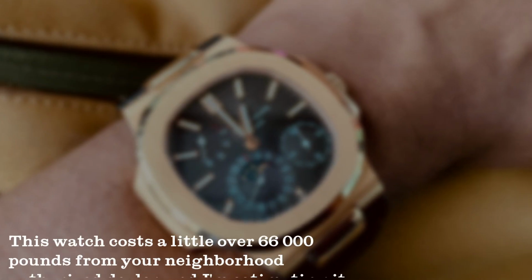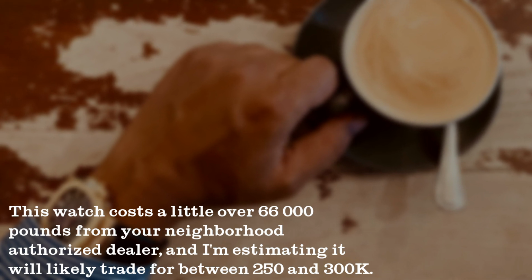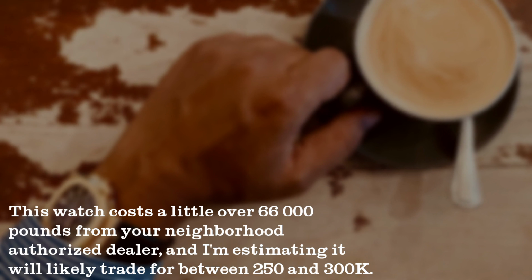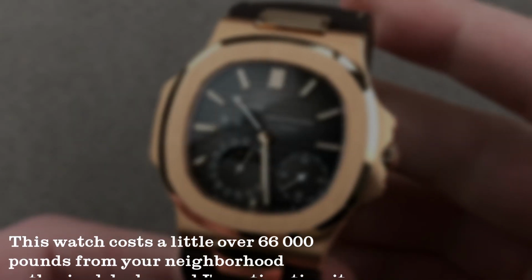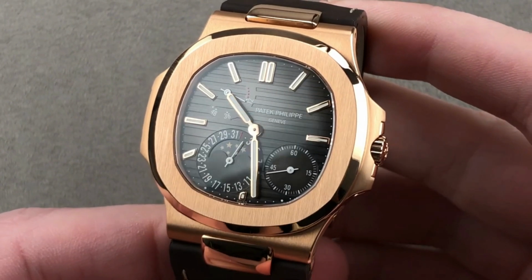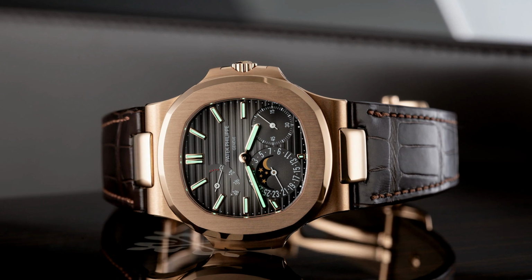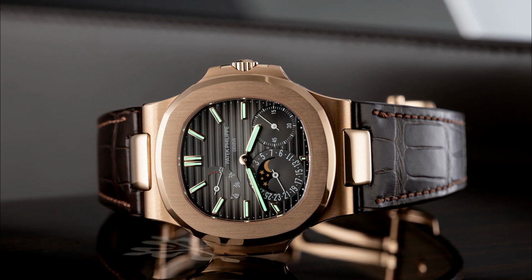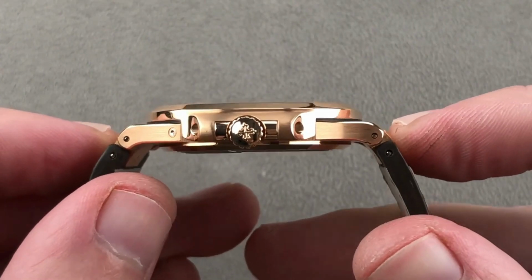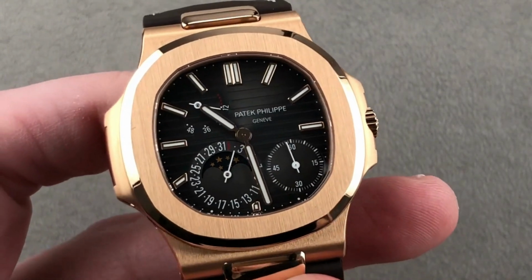This watch costs a little over £66,000 from your neighborhood authorized dealer, and I'm estimating it will likely trade for between $250,000 and $300,000. The dial color for the 5712R is also new. It is the sunburst brown, which will probably eventually be referred to as the chocolate dial. What else can I say except that this watch looks stunning when paired with the full rose gold, especially with the fade to the black borders.